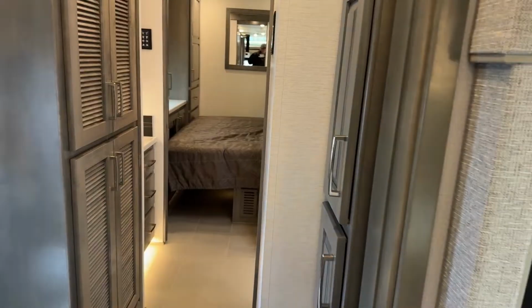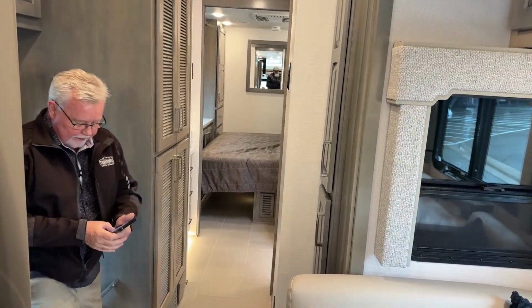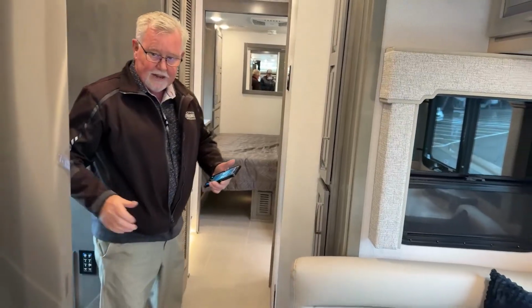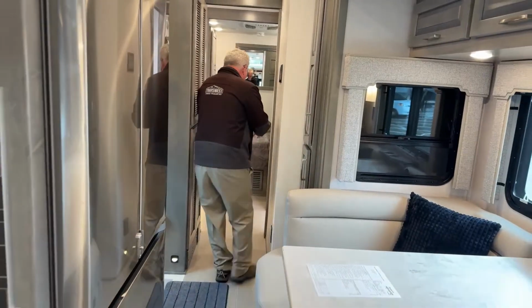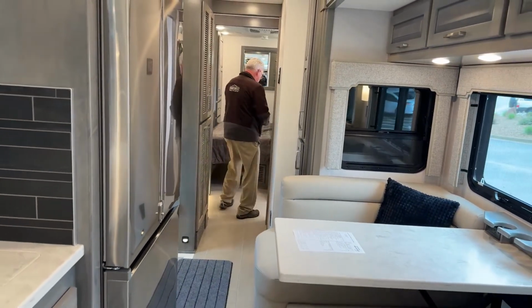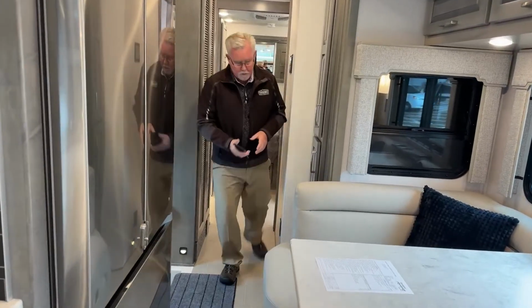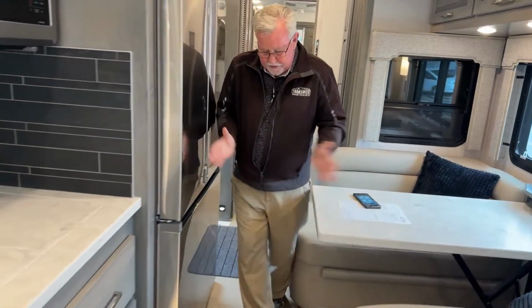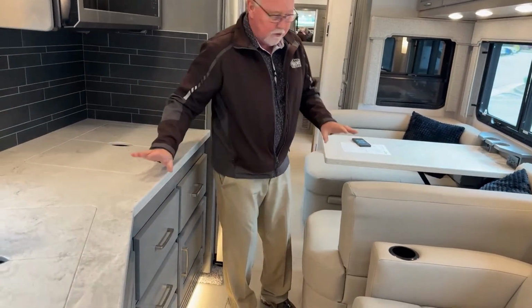Okay, once again, this is the Verona LE 38LDG floor plan. And I like leaving the slides in to kind of show you when you walk through here how much room you've got, especially if you're traveling maybe with a big dog or something like that. This is not restricting me at all. It gives me plenty of clearance to walk through.